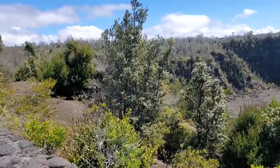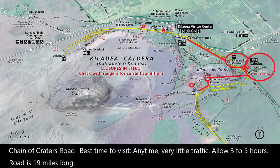Now when you're done here, head back up to the parking lot and you're going to go down Chain of Craters Road. The best time to visit is anytime because there's very little traffic. You're going to allow 3 to 5 hours to visit, and the road is 19 miles long.